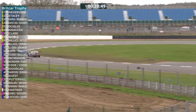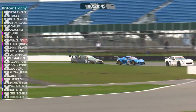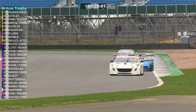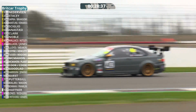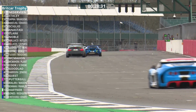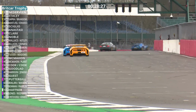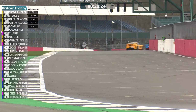Will Stacey's under fire from the BMW now. But I was saying, Neil Wallace, I think he came in a bit early there. I'll wait and see. We know what the penalty is for missing the pit window. It can be classed as missing the pit window if you come in too early as well. But that car was definitely in pit lane before the notification came through that the window was open. Whether it was a problem for the Ginetta, we don't know.